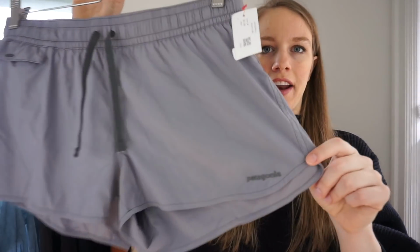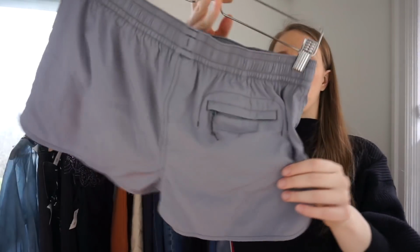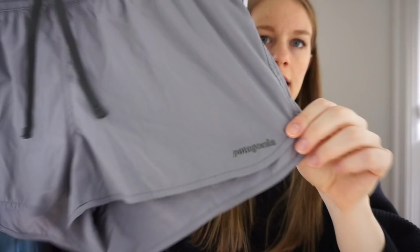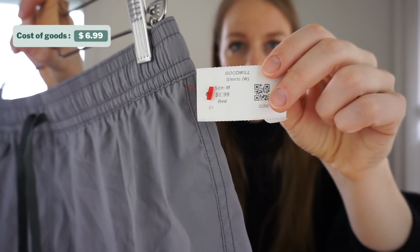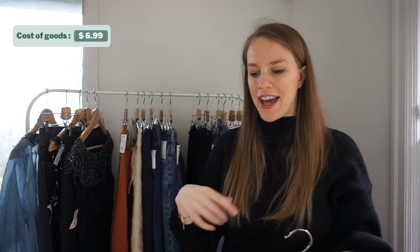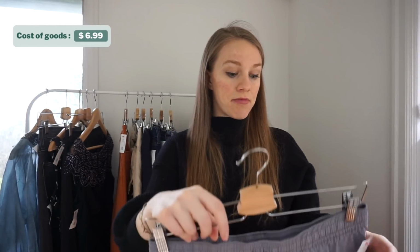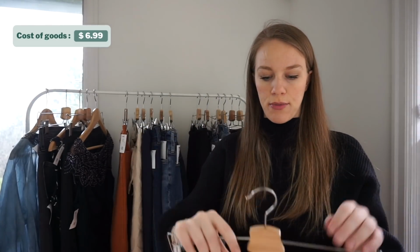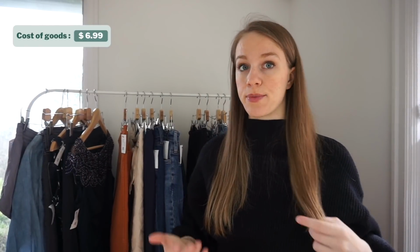Okay, so let's start with item number 1. These are Patagonia shorts. These are actually called the light and variable board shorts. Got a little zipper pocket, a little snap pocket, and the logo. I purchased these for $6.99. Actually, another reseller was going through their stuff and put these back, and I was just like, oh, I'll sell them. I don't project to make too much money from these, but Patagonia for me always sells fairly quickly, so I wanted to see if that's the case with these as well.